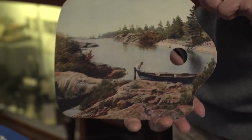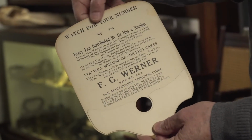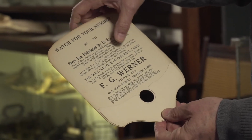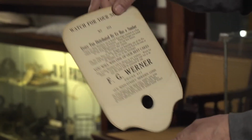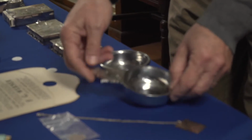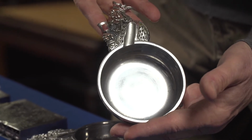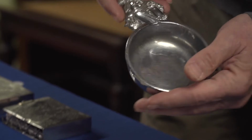Here we have a fan that was given out by F. Werner with a number that entitled you to potentially win one of our best cakes. So an early lottery. Here we have two playing card design ashtrays made by Manning Bowman, here with the king and his cup, and here the queen.